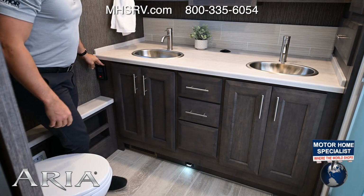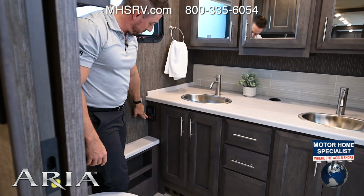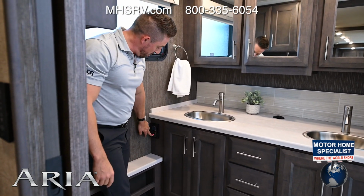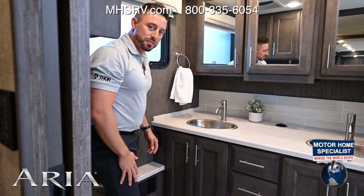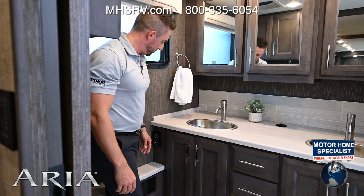Final thing here back on the vanity is we do have a tankless water heater on board. So that's your control panel for your tankless water heater. As long as you have propane and fresh water, hit power on, flip on your hot water, and in 3 to 5 seconds, again, tankless hot water on board on all the Aria models.